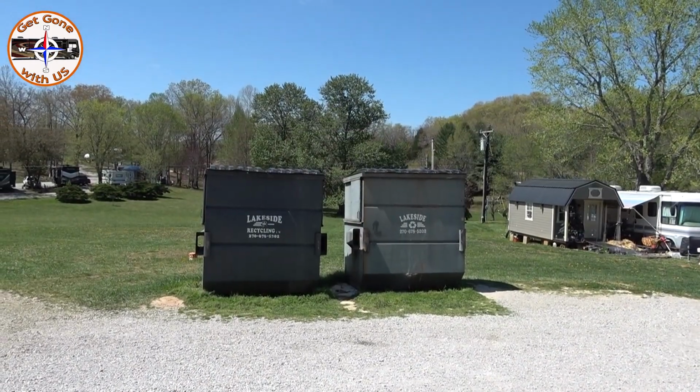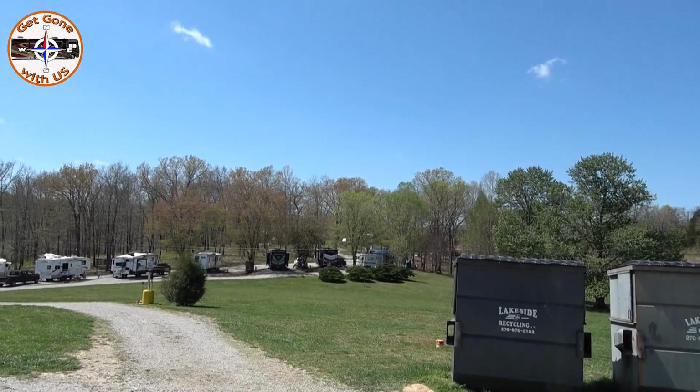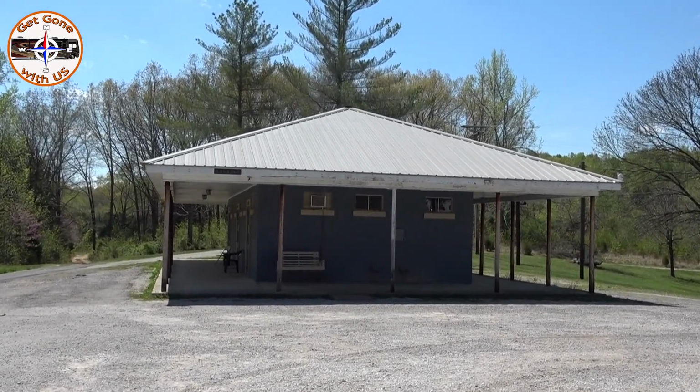This is one of 2 locations where they have dumpsters. The other one is up on the hill. And they do not recycle here. In this building is laundry and additional bath facilities. Yes, this is on the other side of the park.